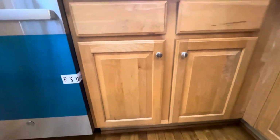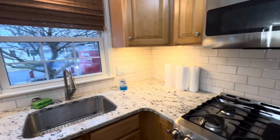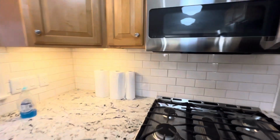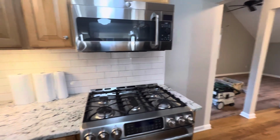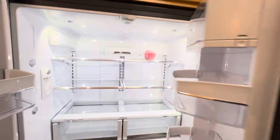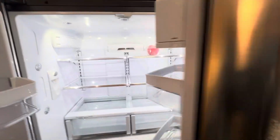We've got some cabinetry liners ordered, little rolls that you cut out and put in there. Same thing we did in decoy. So those are on the way. We'll get to that before people get moved in. Oven cleaned, fridge all cleaned out, looking good.